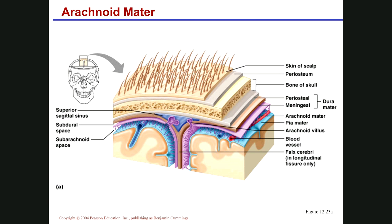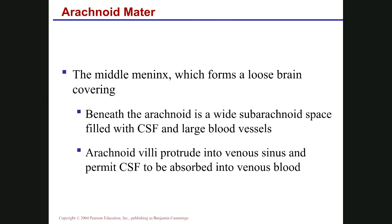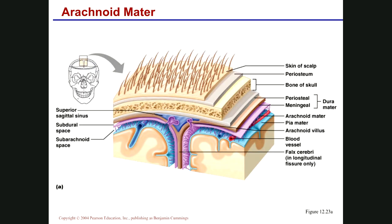And the best way to describe an arachnoid villus is to think of it like a drain, like you have in your sink in your bathroom or your kitchen, because what it does is it drains cerebrospinal fluid. We haven't talked much about cerebrospinal fluid yet, but we will. But cerebrospinal fluid is made from blood, and it circulates throughout the brain and spinal cord, both internally and externally, and then it drains back into blood.